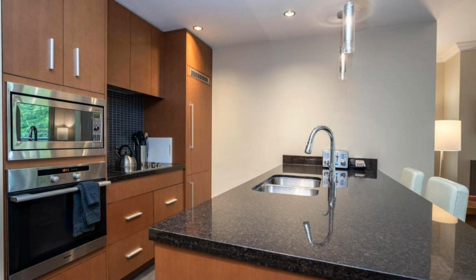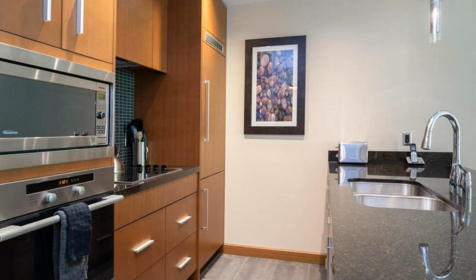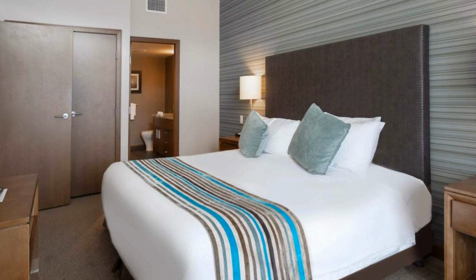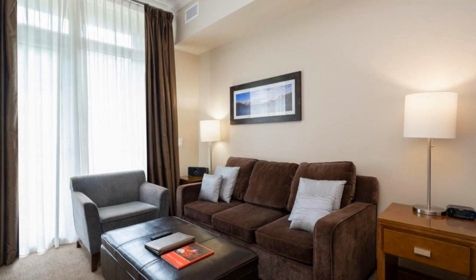Pets are allowed in this resort. There are 4 types of rooms available on booking.com. You can book online and enjoy it. The resort accepts major credit cards and reserves the right to temporarily hold an amount prior to arrival.